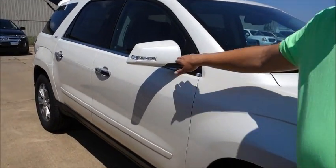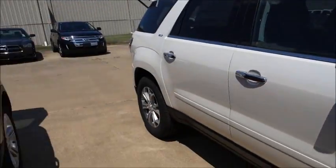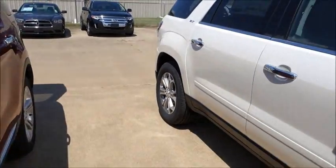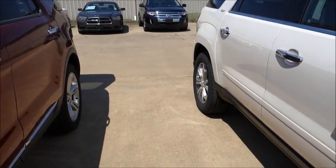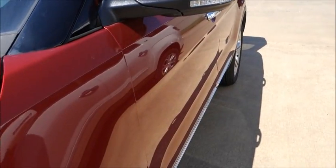The LED markers are standard as far as the SLT goes. Same goes with the Explorer. If you look down as far as the sidewall goes, more truck-like sidewall, more car-like sidewall.